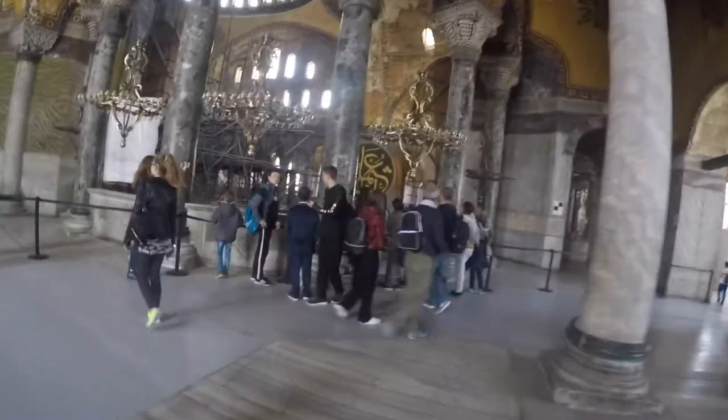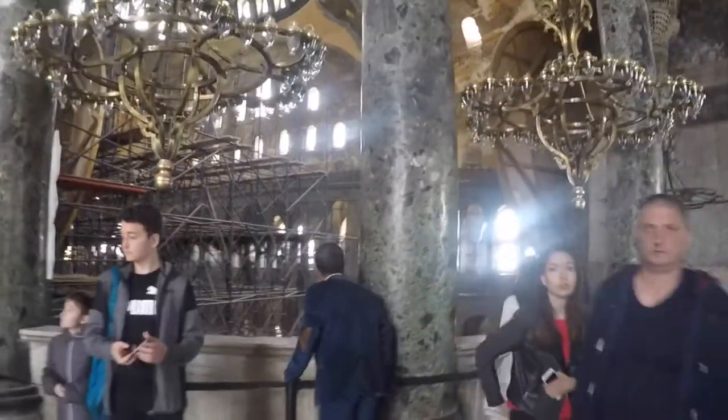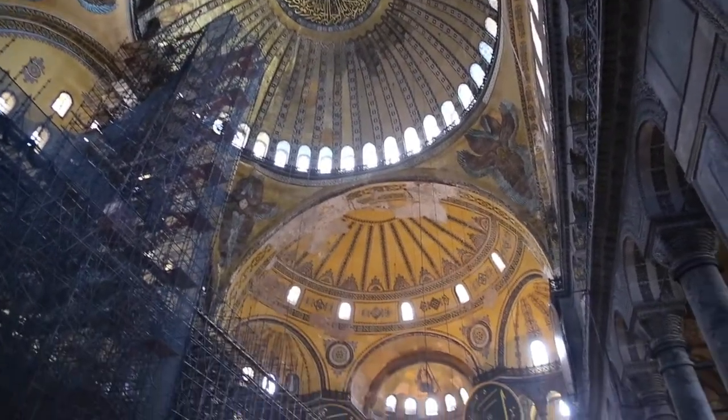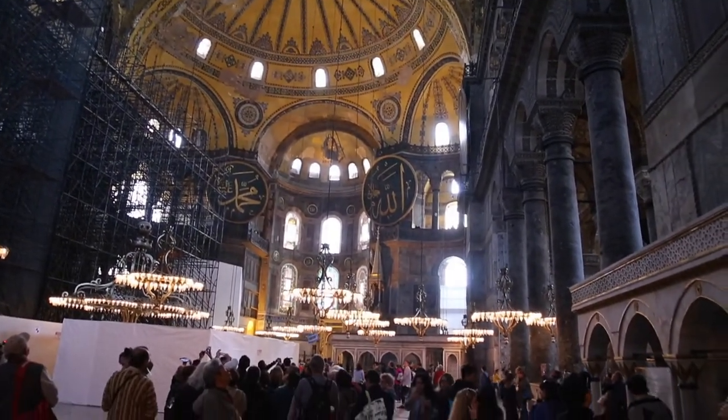This is the highlight of Istanbul. It's the most important building, which has been restored 3 times. Yeah, and now it's under restoration as well for the last 4 years.